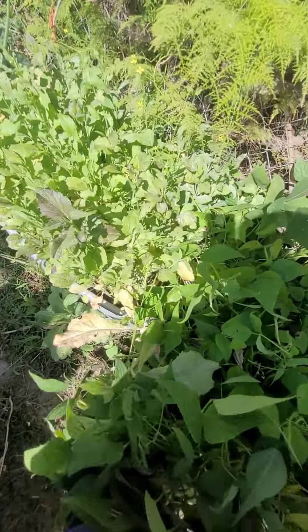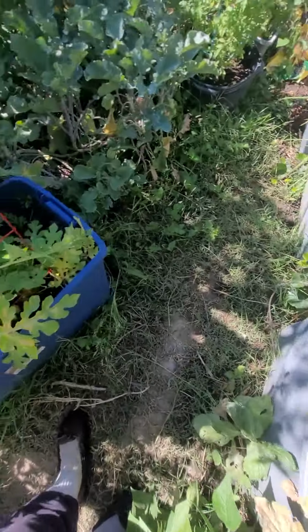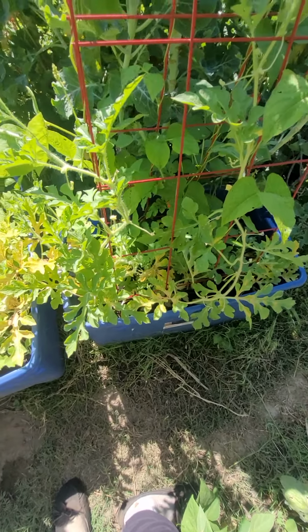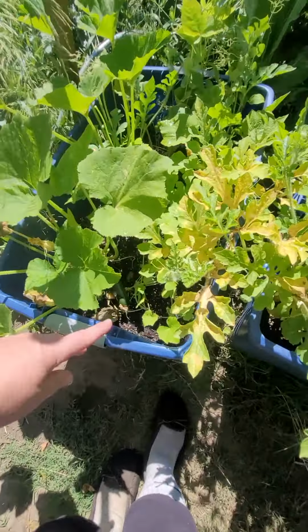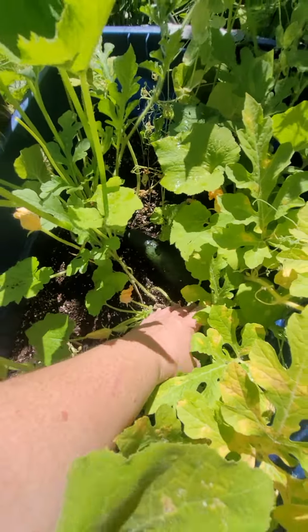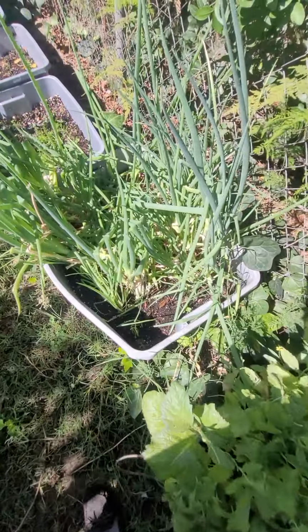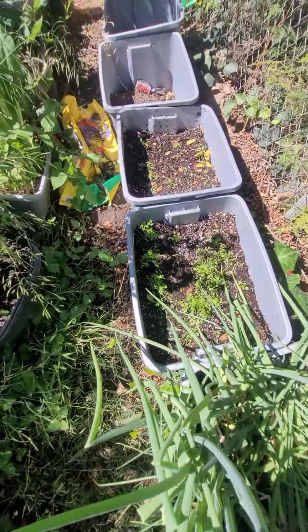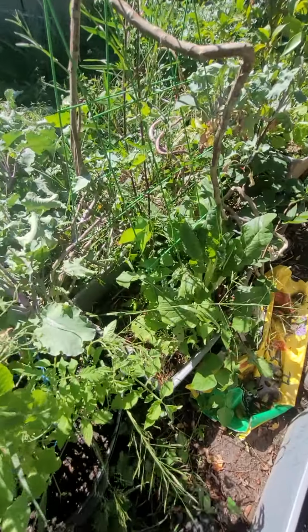And we have some red mustard, which doesn't like the heat, so it's already bolting. This is the royal golden watermelon. No babies on it yet. And our zucchini, which does have some zucchini on it. There's another one down there. Those are growing. And then I've got some bunching onions here. Carrots starting here. More tomatoes. Some lettuce.